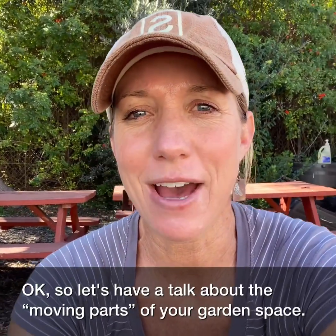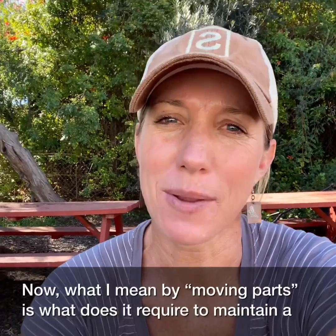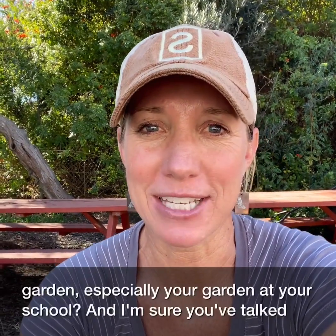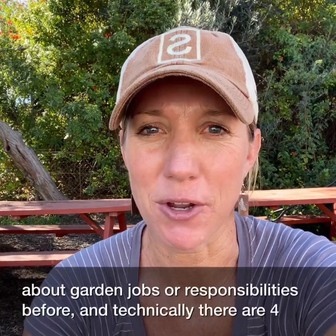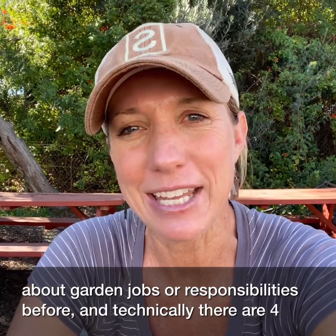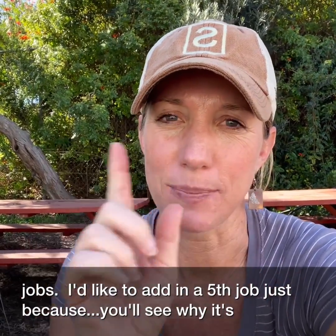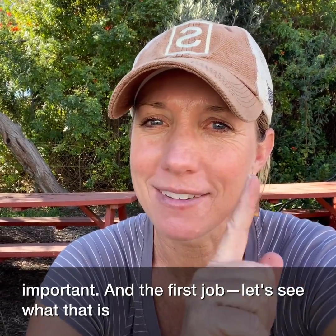Okay, so let's have a talk about the moving parts of your garden space. Now, what I mean about moving parts is what does it require to maintain a garden, especially your garden at your school? Now, I'm sure you've talked about garden jobs or responsibilities before, and technically there's 4 jobs. I like to add in a 5th job, just because you'll see why it's important. And the first job, let's see what that is.